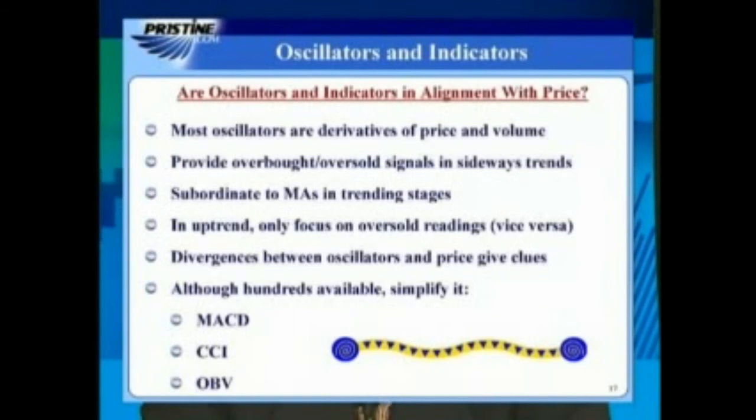We instead just like to focus on price and volume then, because that's objective, and people who are not trained to use oscillators the way that Pristine teaches in an objective manner, they can give you many, many, many false signals. But they do provide good overbought and oversold signals in sideways markets. In trending markets, like the last slide I just showed you, rising 20 and 40, if you use any oscillator, in an uptrend, you only want to focus on the oversold readings. So that's when the oscillators get oversold, because that should then correspond with a buyable pullback in the price action.